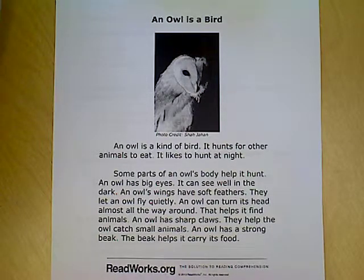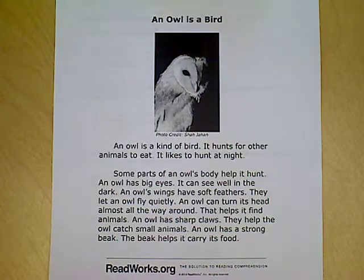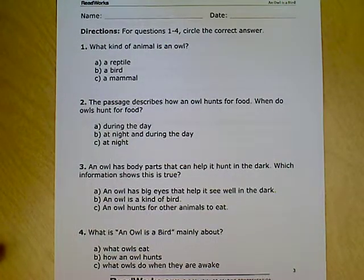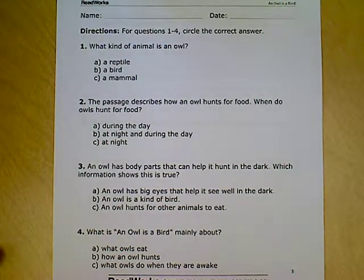Now I'm going to show you the questions that go with this story today. After today, you'll be able to take a look at the questions on your own, but I want you to be sure of how to do it. The next page you come to has questions 1 through 4. These questions go along with the story, and you just need to circle A, B, or C, whichever one you feel is the correct answer.